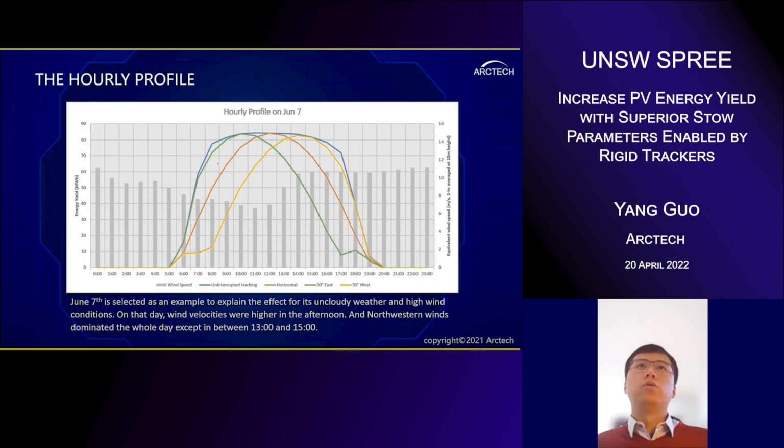You can see that the orange one is the energy output from a fixed horizontal tilt. So it looks like a bell shape. And the blue one represents a solar tracker's energy output. It's fatter because the solar panel is always facing the sun. In the middle of the day, like lunchtime, it matches the horizontal, and then it creates more energy in the afternoon. The green one represents a panel fixed 30° towards the east, and the yellow one is 30° towards the west. It's like two fixed tilts.